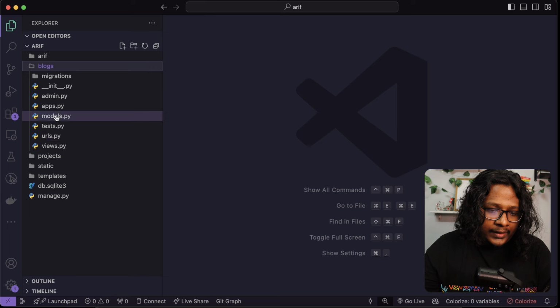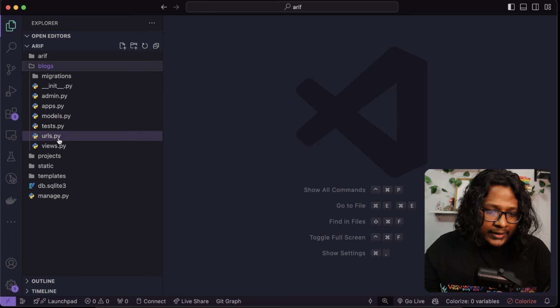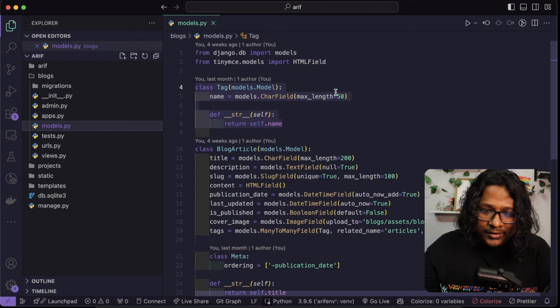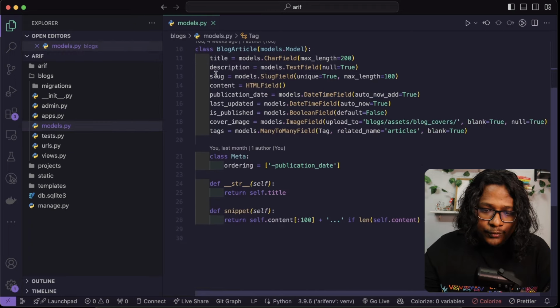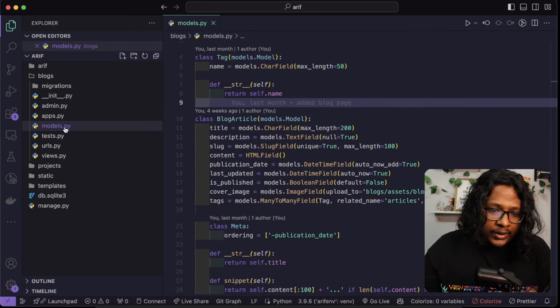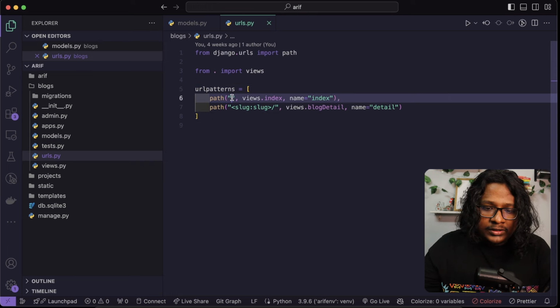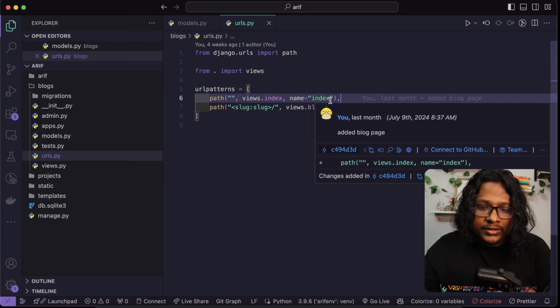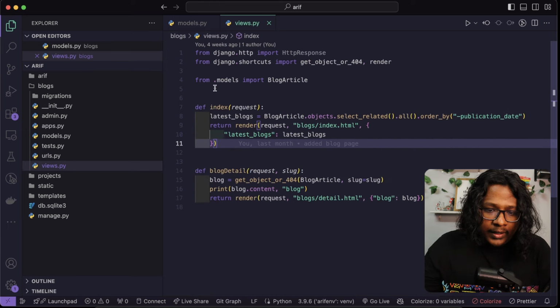So the structure of files here can remind you of the MVC pattern, which I believe it is. So we have our models related to blogs. So I have one for tag and one for blog article. And then on the URLs, you can define your paths. So I have one for slash that will render all the blogs, and for slash slug, it will render the detail. And on the views, you can render your views basically.